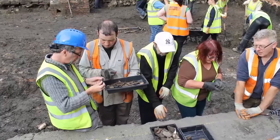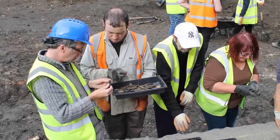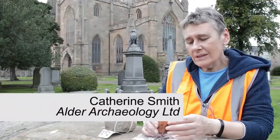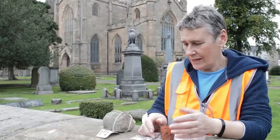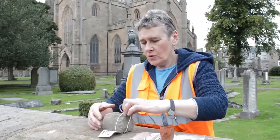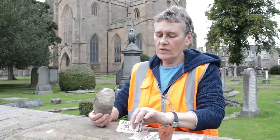Over the past few weeks, a number of experts have arrived on site to help shed some light on the artefacts found so far, as Catherine Smith explains. Well, today's interesting finds. We've got two things to show you today, which we're really quite excited about. And the first thing is this piece of stonework or stone moulding. You see it's got a label on it because we need to keep the context information with it.